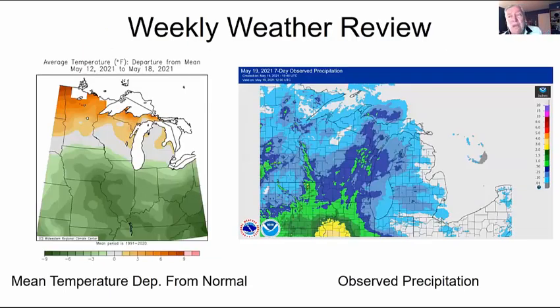Now, in the last week during the transition here, you can see that our mean temperatures for the week range from a few degrees above normal in the far northern part of the state to a couple degrees below. So again, that reflects the transition from unusually cool to unusually warm, which is where we are now.